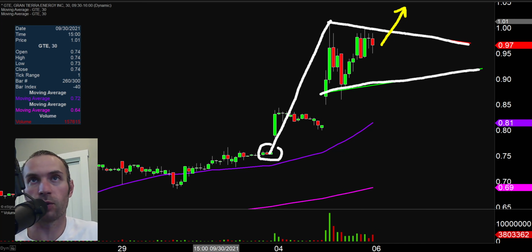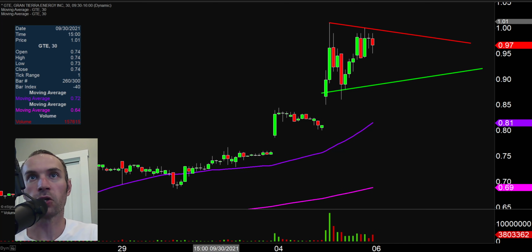What would make you think that? Well, you could say there's a nice bull pennant pattern on the chart here. So again, it doesn't make it guaranteed, but it makes it valid, it makes it rational. So keep an eye on that pattern. Let's see how it plays out over the next couple days.